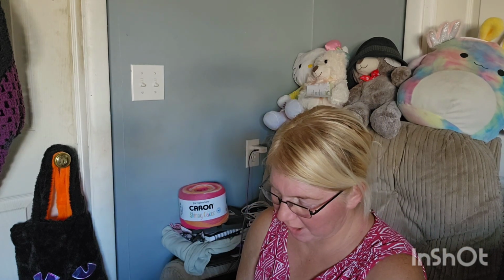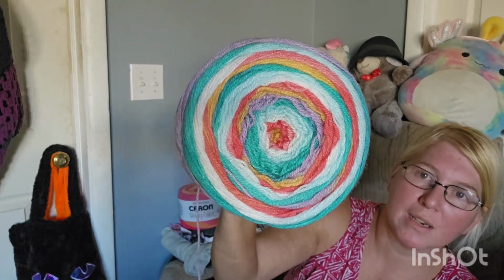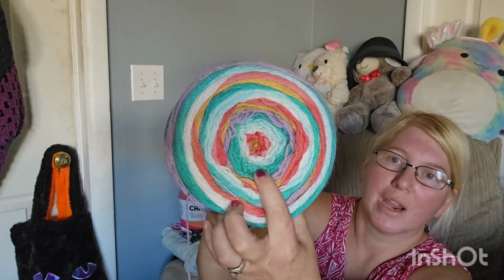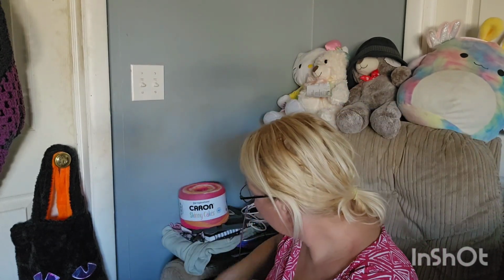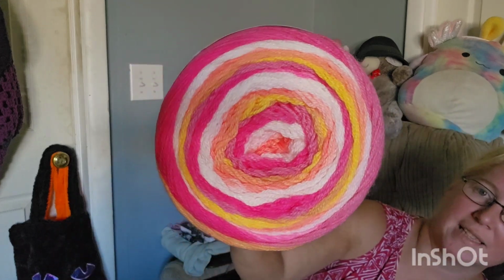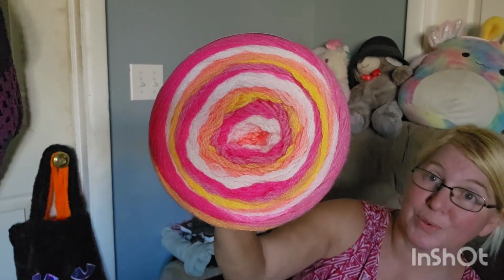Now this one here is Spinomi. And I think these colors are so pretty, personally. It's very vibrant, the orange, even the green right there. But very pretty. So I got that one. I really like this one too. This colorway is Fruit Punch. I should have remembered these, but that's very bright and vibrant as well. I think that's really pretty.